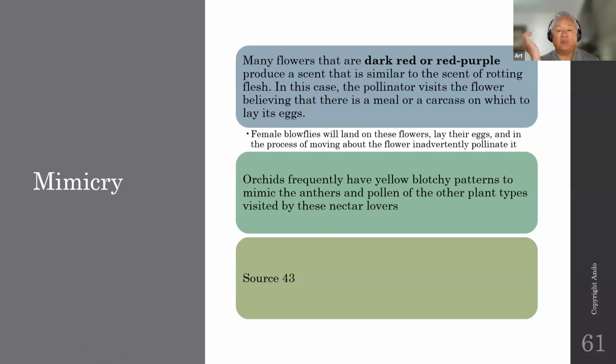Okay, so mimicry. Many flowers are dark red or red purple, produce a scent that is similar to the scent of rotting flesh. Nice, huh? In this case, the pollinator visits a flower, believing there's a meal or carcass on which to lay its eggs. So, blowflies, and there are certain plants that are huge plants that bloom once a year and are famous for their bad smells, but again would attract tons of flies. And orchids frequently have yellow blotchy patterns that mimic the anthers and pollen of other plants visited by the nectar lovers.